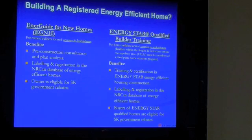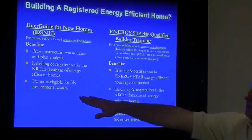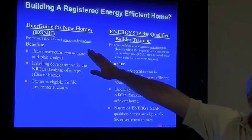It's just a slightly different, more prescriptive process to build an energy efficient house compared to R2000, which is a performance-based program. But they deliver a very similar product in the end. The EnerGuide for New Homes process is mostly for owner builders located in Saskatchewan.